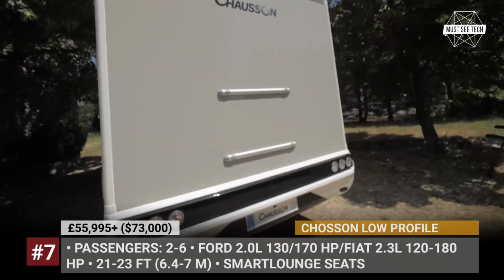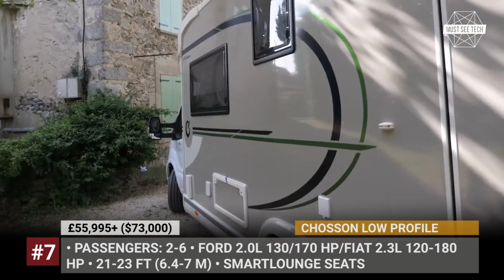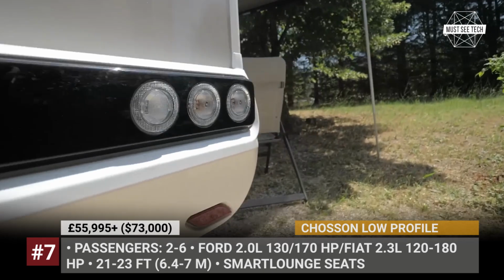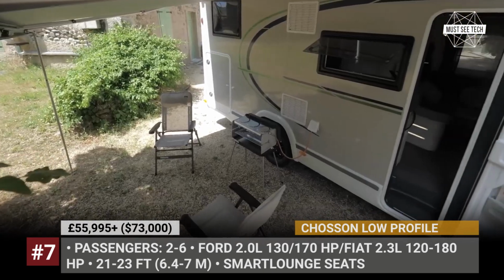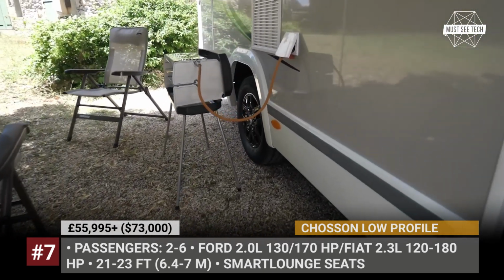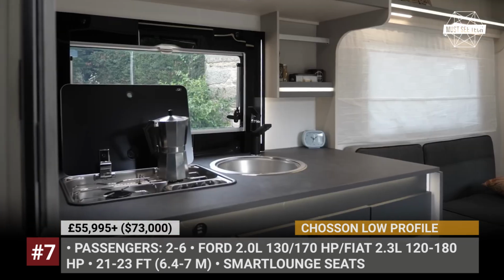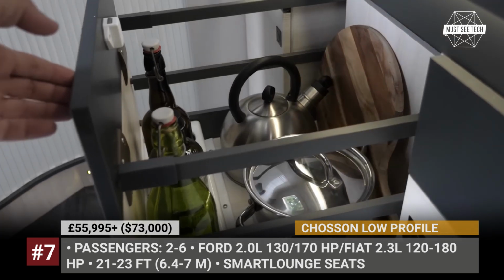Chausson Low Profile. The French RV maker Chausson claims that low profile is the most commonly used type of motorhome in Europe. This Class C offers you freedom of choice when it comes to the customization opportunities. Choice of carrier, choice of cab color, choice of lounge, bedding, and equipment.